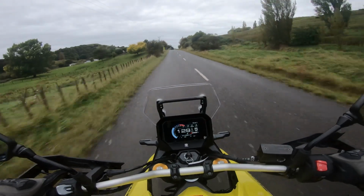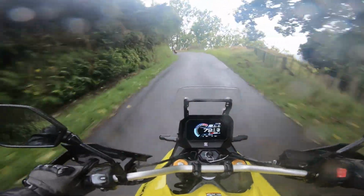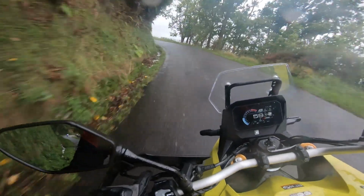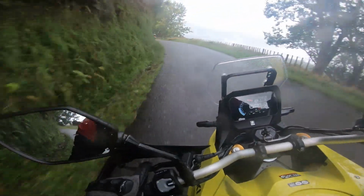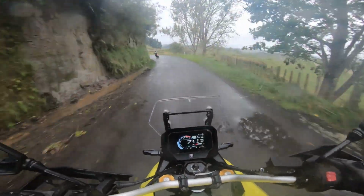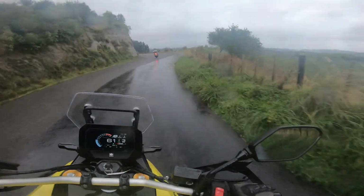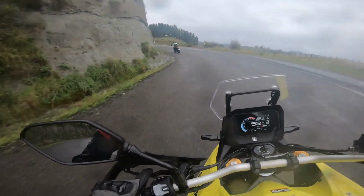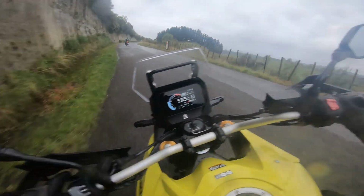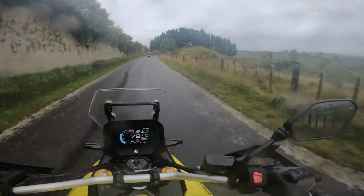Yep, hats off. Nice little sort of single lane B road. Almost feels like we're in country England or something. The landscape is getting more and more pretty by the second. Of course, you'll know that this isn't far away from where they shot The Lord of the Rings.